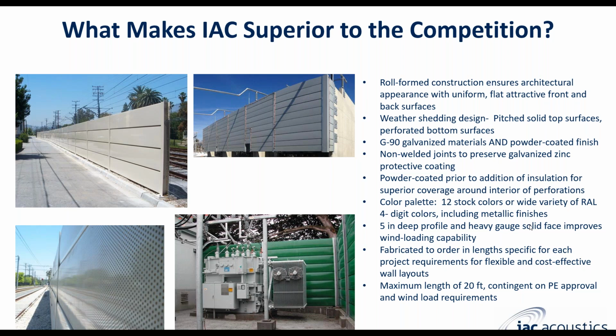We use G90 steel, which is unique to IAC, and we actually pre-paint the G90 after it is button punched, but before we put the fill in. So basically we take the two roll formed pieces and we button punch them, and then we paint the panel prior to putting the acoustic fill inside. This allows us to put paint on all surfaces. Some of our competitors will assemble the panel first, including the fill, and then paint the outside, which means that the inside of the panel doesn't have that extra layer of protection and could potentially start to rust sooner.